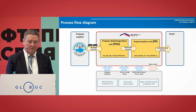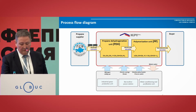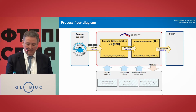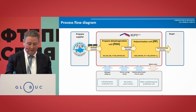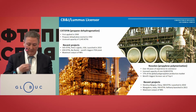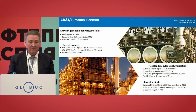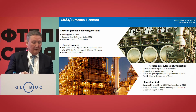Propane will be taken by RTC, 620,000 tons per year, then 2 units. Polypropylene, as I said, 500,000 tons per year. Technical nitrogen, electricity, steam, water of various quality, and also dump waters, which will be handled by Karabatan Utilities Solutions. The licensors of the project, as I said, are CB&I Lummus, Catofin for PDH technologies, and Novolen for the polymerization technology. Those are the recent projects implemented under this license on a worldwide basis.